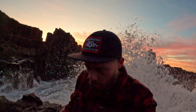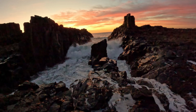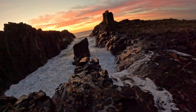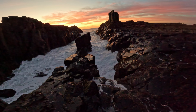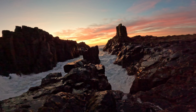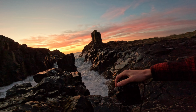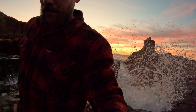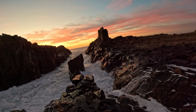Gotta watch out. Woo! Gotta watch out for that water. Here comes another one. It lulls you into a false sense of security. But man, oh man, does it work well. You just never know when one's gonna suddenly, here comes a big one now actually. Could have a quick escape. You've got to be keeping your eyes on the horizon.